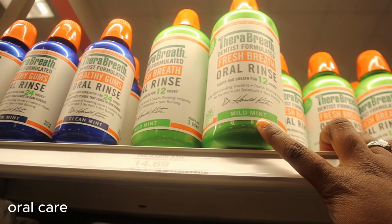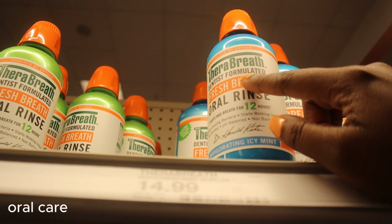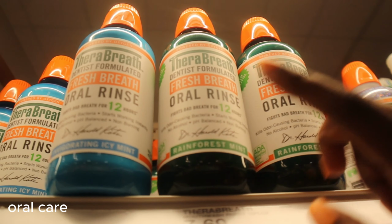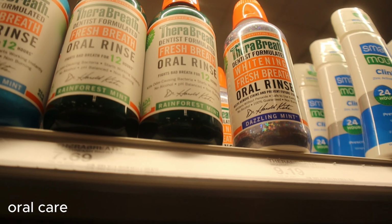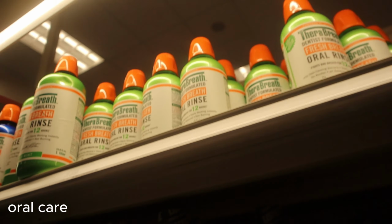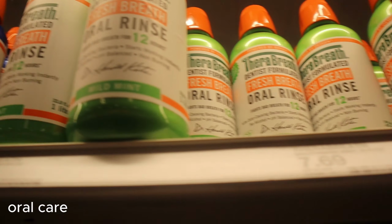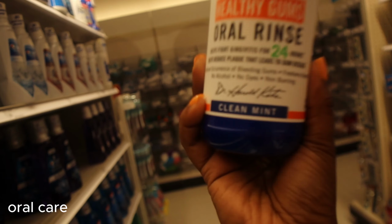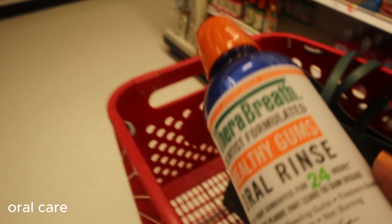I had this one before, and I had this one. I don't really care too much for that one. Currently on this one now. But I'm going to go with the mild mint. No, I'm going to go with the clean mint, y'all. This is literally the best. If you are not using this as your mouthwash, throw all of these away. Please get their breath.